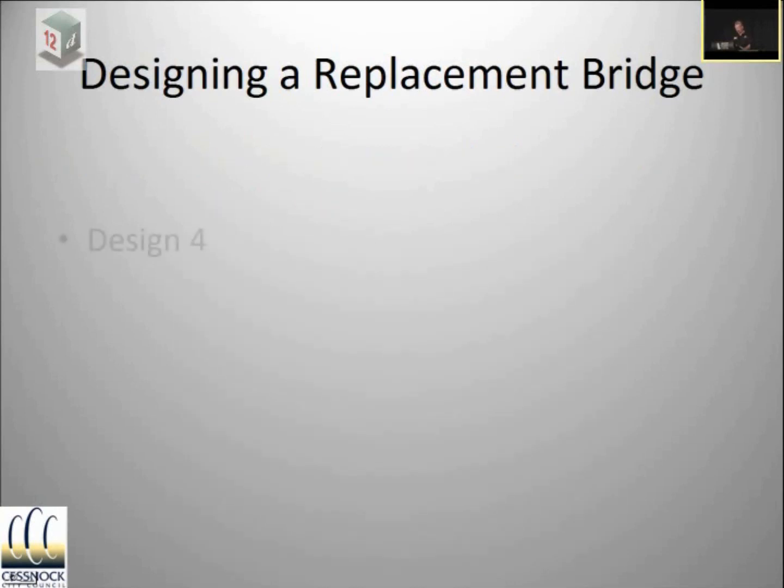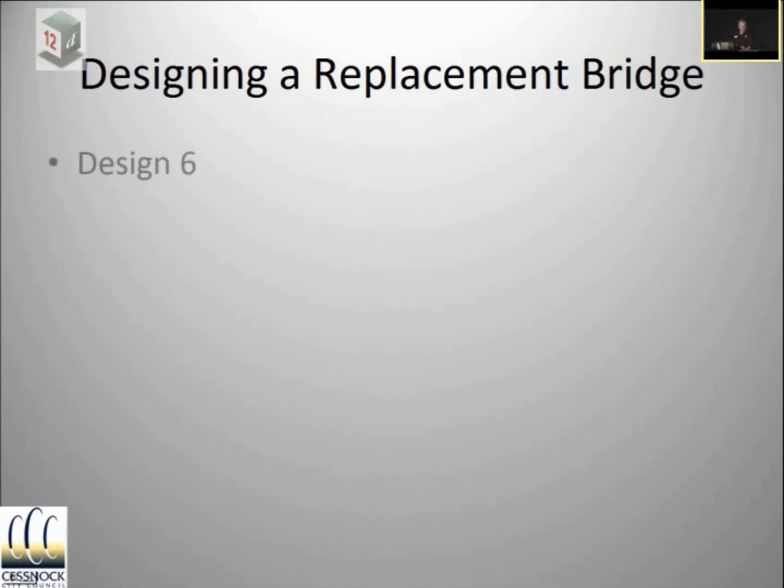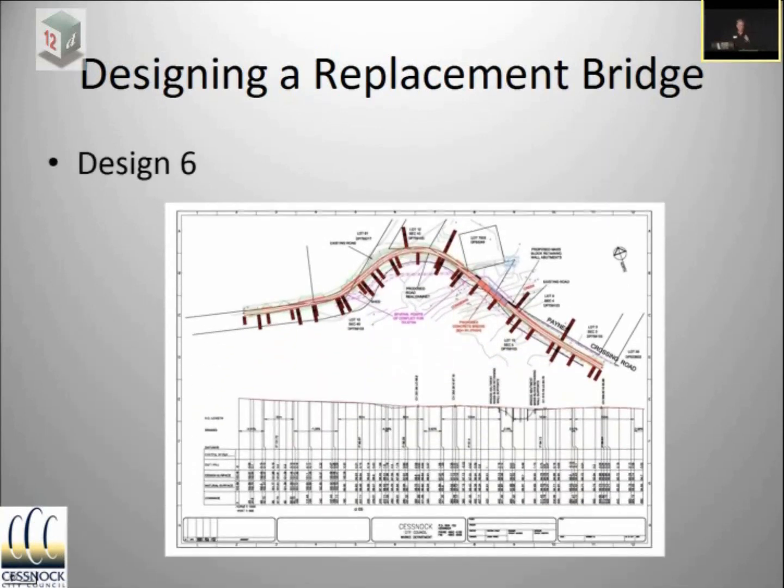Then we had design 4 and design 5, which were basically more variations on the original design 2, bringing the road close to the existing bridge, trying not to take so much acquisition. Designs 4 and 5 became what I thought would have been the last one. And then someone decided, well, maybe we should look at going over the top. So I did another design to go over the top of the existing bridge, probably another 12 months later, so it's just an ongoing process.